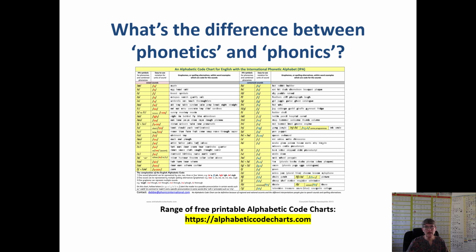And now we're going to think about terminology. So we're going to think what the difference is between phonetics and phonics. This alphabetic code chart is just one of many versions that we provide as free printable charts for different users and uses. So one chart might not be suitable for all of the people who want to use it. So you can go to that site to have a look at the range there.